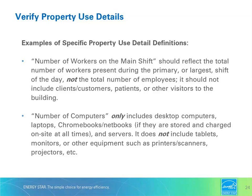The number of computers includes only desktops, laptops, and Chromebooks or netbooks, assuming those Chromebooks or netbooks are charged and stored on site at all times. It does not include tablets, extra monitors, or other computer-related equipment such as printers, scanners, projectors, etc.